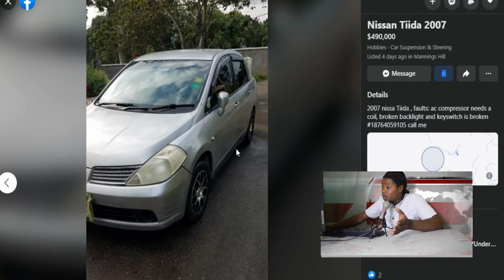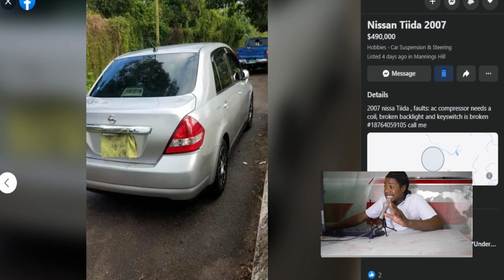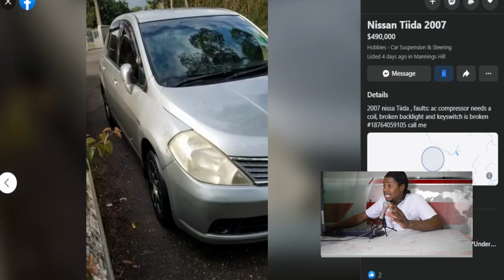Side of the vehicle looking relatively okay. I do like the aftermarket wheels on it, but yeah. Back area here again looking relatively okay. It does look like it has a little scuff mark right there, so more than likely the whole back bumper would have to be resprayed if you just want to take out that little mark there. So I don't think it's in really good condition, and yeah, the person did not post any more pictures, but we are going to move on to the next one still.